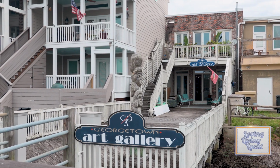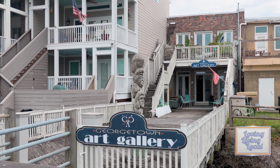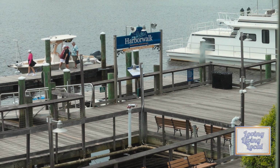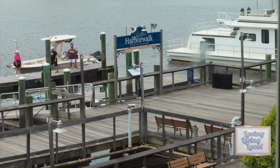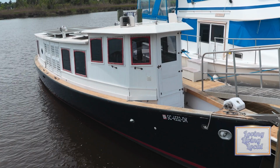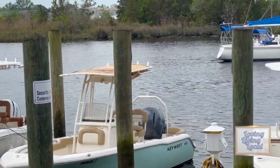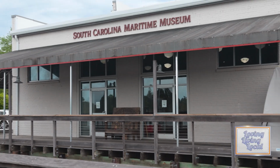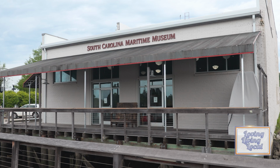But those aren't the only experiences the Harborwalk has to offer tourists. There's plenty to do out in the water as well. Take one of the boat tours. Those are all terrific. There are shelling tours, there are sightseeing tours, there are history tours, all on the boats. And the Maritime Museum also offers youth sailing classes. They've been doing that for years, and it grows and grows every year.